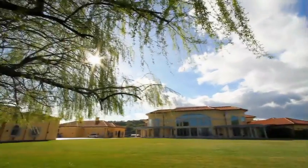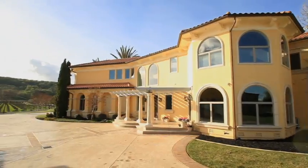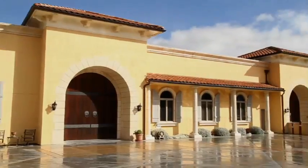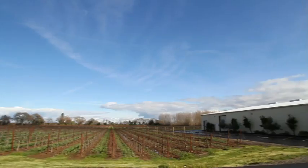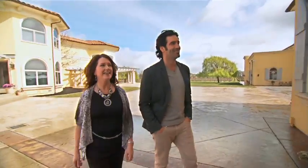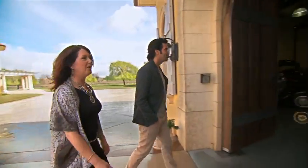As we continue our tour of this amazing Fairfield, California estate, we head outside to the 3 multi-million-dollar garages that house one of the largest and most valuable classic car collections in the world. How is that? What? We'll call it a garage.